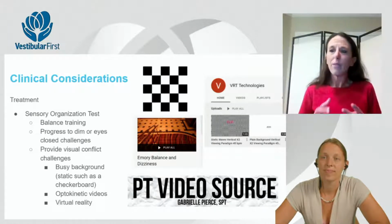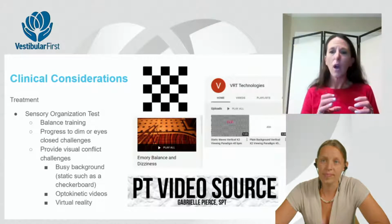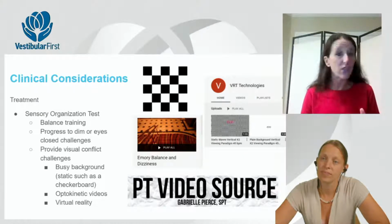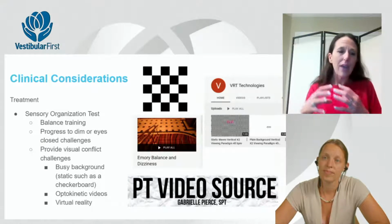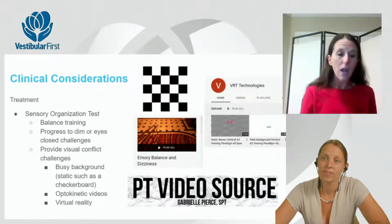So they have two tests. They have the dynamic visual acuity, which is where you turn the head at a consistent speed and they identify the E, and you get leftward and rightward. But the more challenging one is the gaze stabilization test, where you turn the head faster and faster and faster. And you really get a sense for how fast we can move the head and the athlete or the patient can still see the optotype.